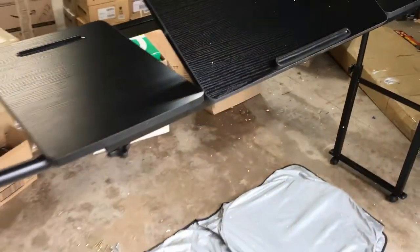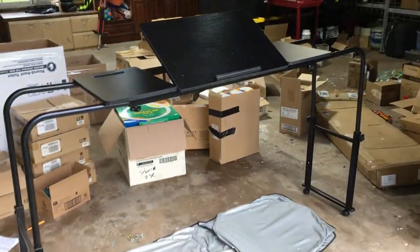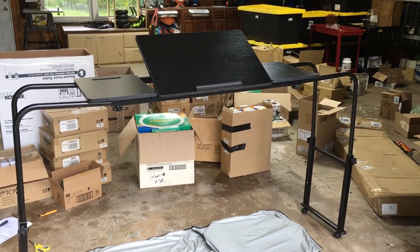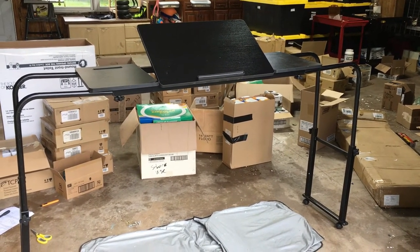So I'm going to put it on my bed, and I'm hoping my wife gets very surprised with it. So let's bring it indoors, set it up, and I'll show you how it looks and fits on my bed.